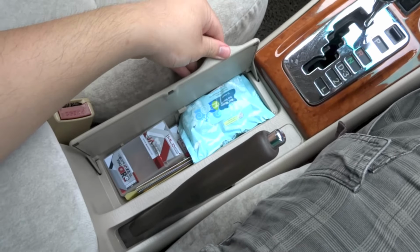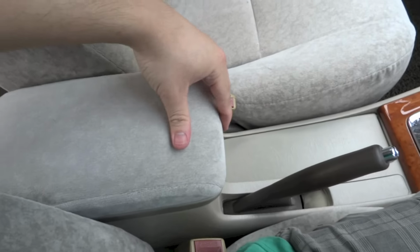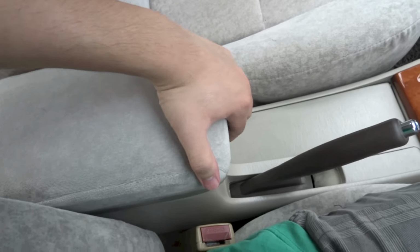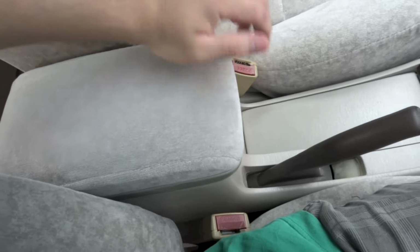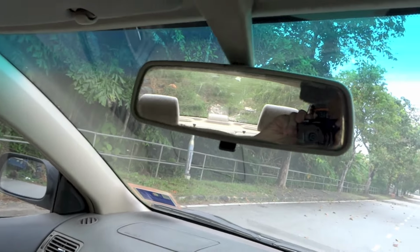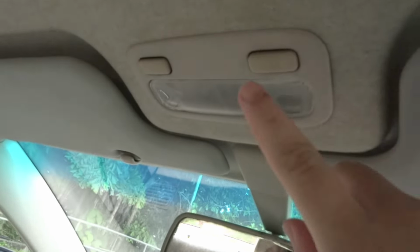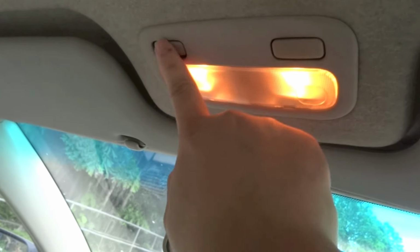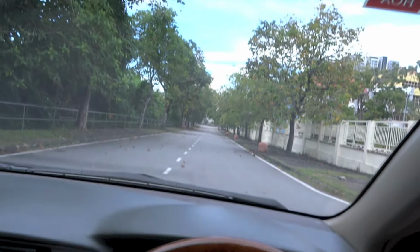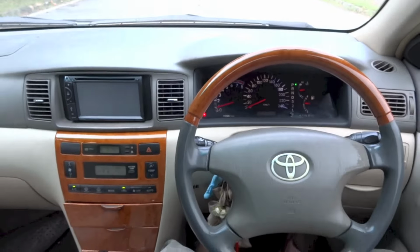Right here you do have some storage. Front center armrest with 2-tier storage. You do have a smaller area right above and a bigger area down below. Manual dimming rear view mirror, and you do have your interior lights right above. And the driver's side does get a sun visor.